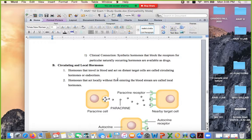Now, again, hormones are going to be released from location A and then travel to another location and act on a different target cell. Sometimes they do that by traveling through the blood and acting on distant target cells. This is kind of a global effect, or it'll act on many effectors sometimes. And again, these are circulating hormones.